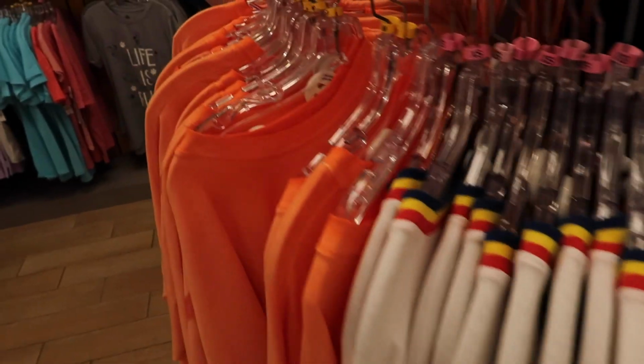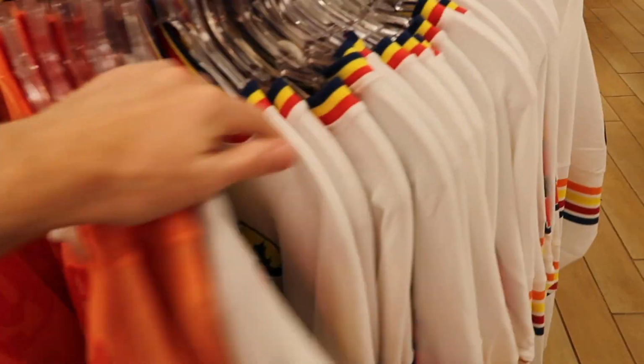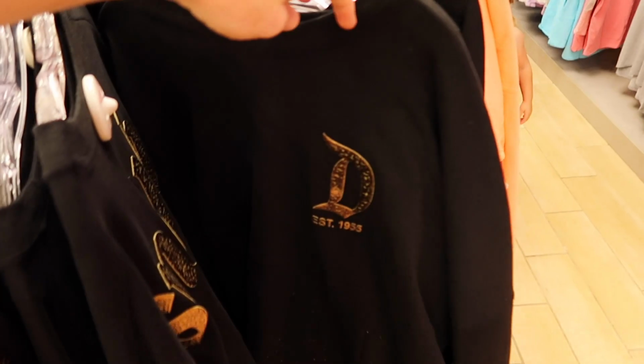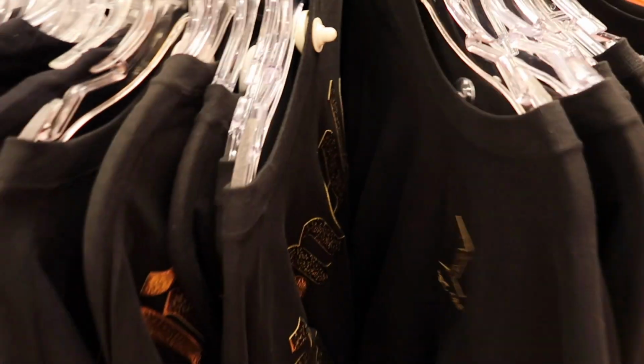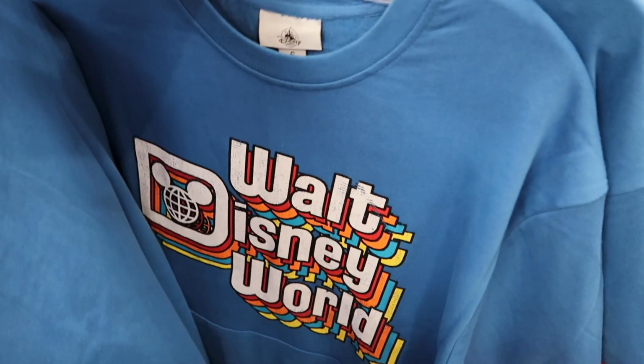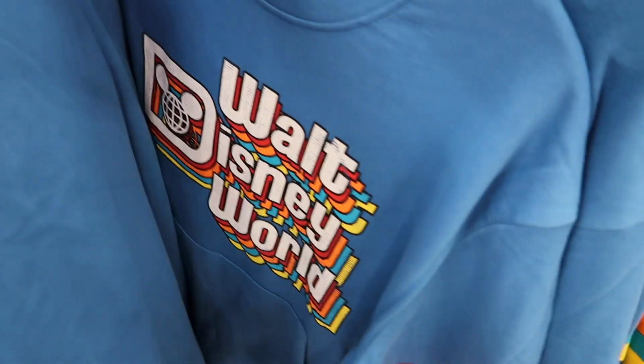Again, these are $44.99 though. Nothing has changed on there. Mostly Disneyland too. They have these coral ones, the retro ones. They also have these black ones over here with the gold lettering. But these are all $44.99. I know I've seen this design before, but I don't think I've seen this exact sweatshirt.